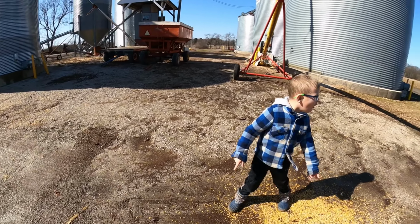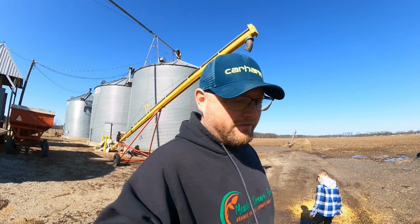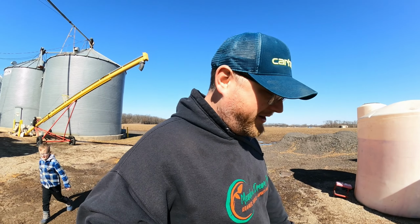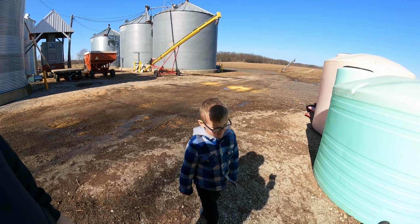Oh, let's get the pressure washer out. This is where he's loading out the corn. Got two loads left and we'll be all out of corn. We'll have the bins cleaned out and everything. Josh has been kicking ass on that front. And it's really muddy today. Yeah, it is.